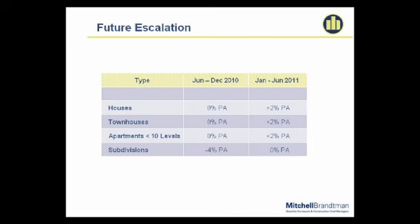I think for the rest of this year, in terms of houses, the building side of things, I think it's going to be flat. In terms of subdivisions, I think there's more to come off there. It might be as much as 4%, but it's going to get more competitive.